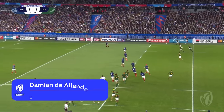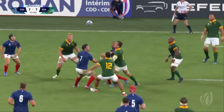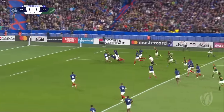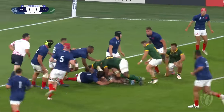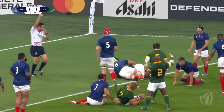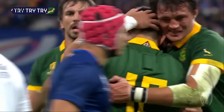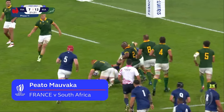Here's Libbok. High crossfield kick. Wokey, but it's into the hands of Damian de Allende. Damian de Allende still going, the inside centre. South Africa looking for their second try. Reinach. De Allende will score it for the Springboks. Thibaud Flament to Ntamack again.